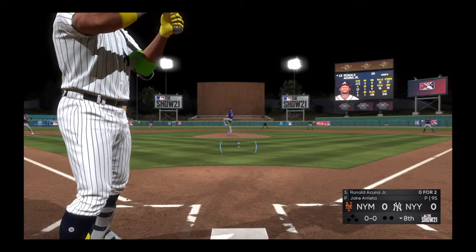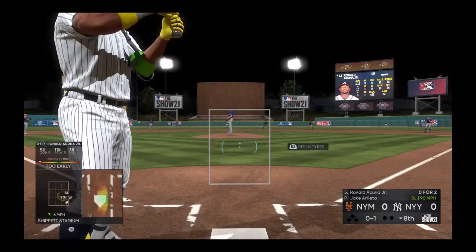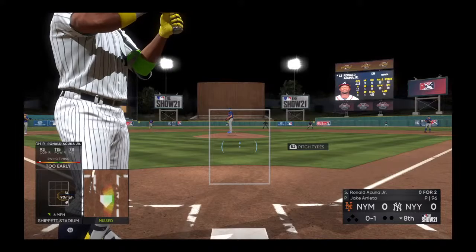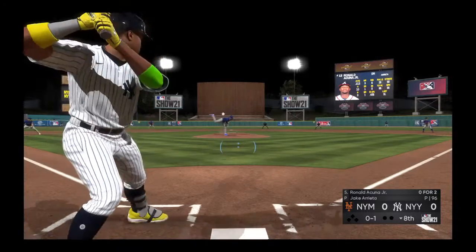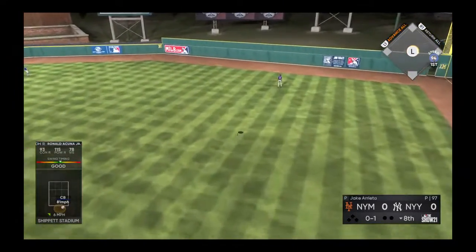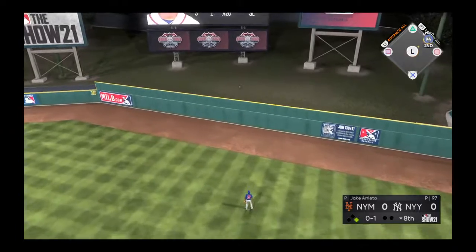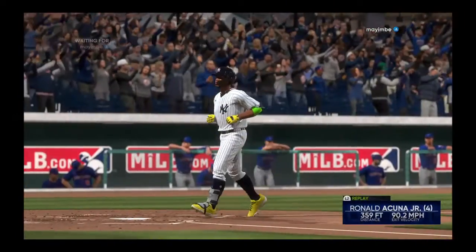First offering on its way. Well out in front of the breaking ball there for a strike. Hammered the other way to deep right field. Racing back, the right fielder at the track. The wall. It's out of here.